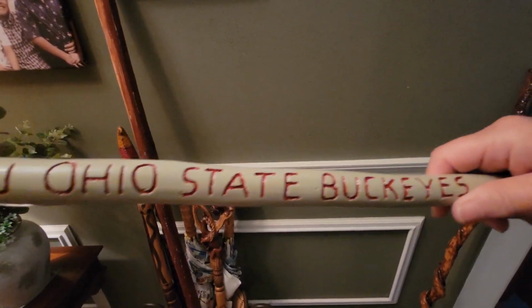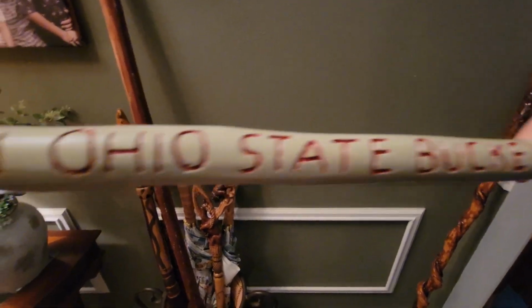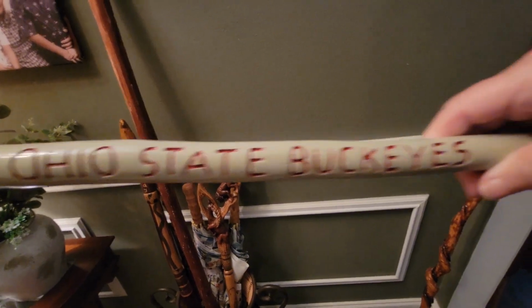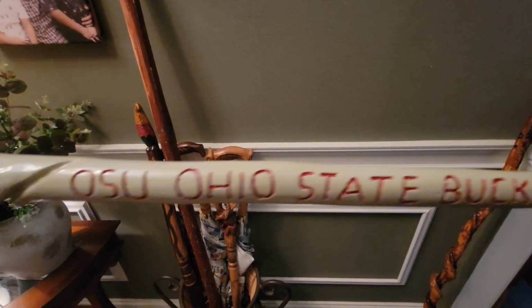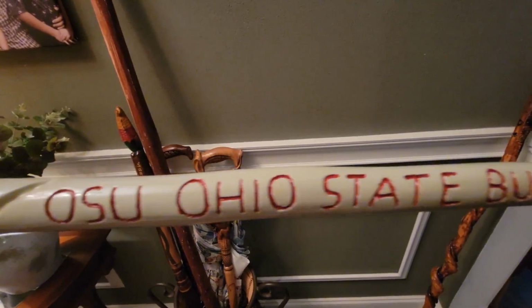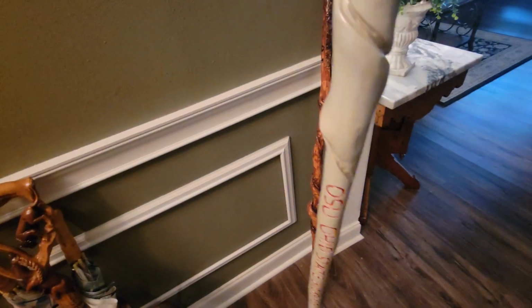Okay, the next one, my neighbor across the street made this for us, especially for my husband. My husband and I are from Ohio originally, and my husband is a big Ohio State Buckeye fan. Well, we both are, but he is especially. So our neighbor across the street, Philip, made this for Dan. Very beautiful. And of course painted it in the Buckeye colors.